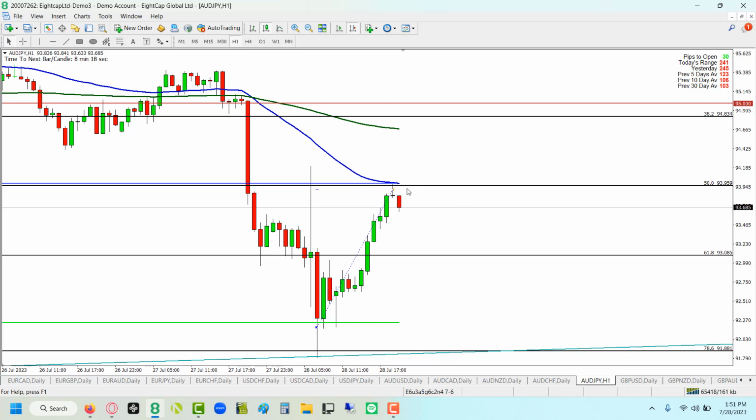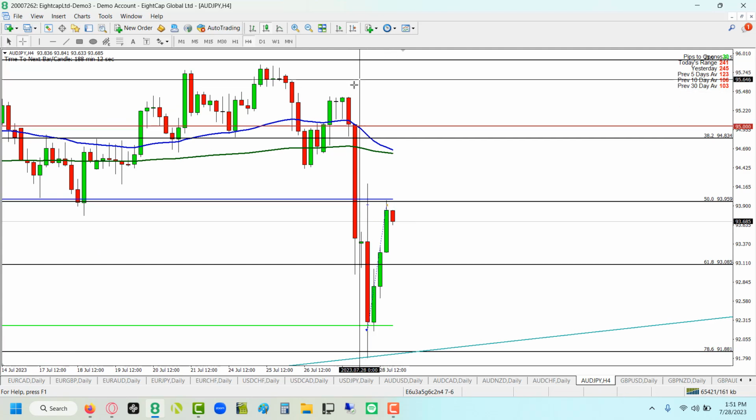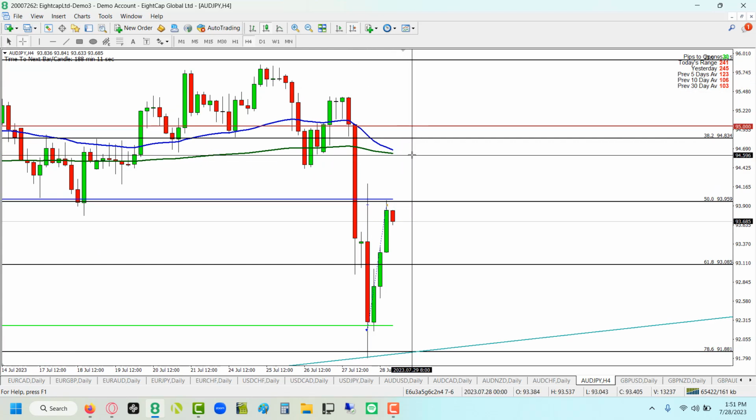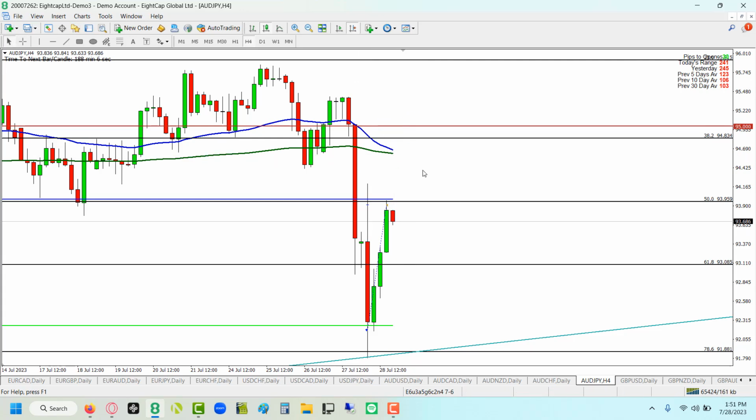And also, if we look on the 4 hour, we can see up here, my take profit was up here, and price would have had to barrel through all of these barriers here. Again, granted, weaker 4-hour EMAs, 38.2 fib, but we do have the 95 psych level up there. So moving my take profit down here made perfect sense, and luckily so, it has retraced about 25 pips now.